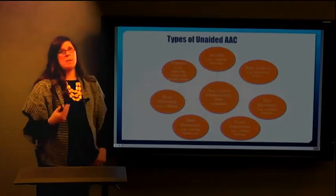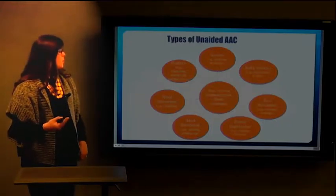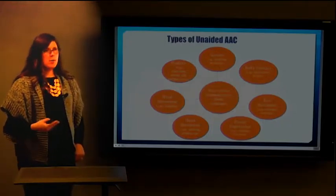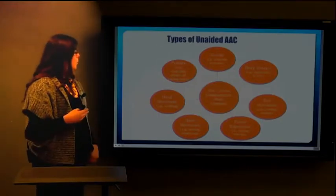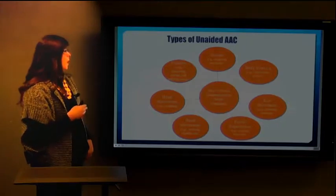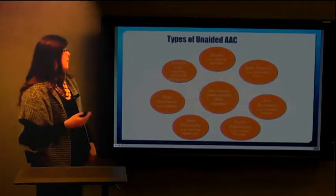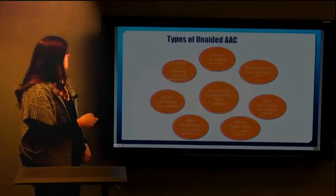Posturing, so sometimes how they're sitting could be a way for you to know if they're uncomfortable, or if they're wiggling, maybe they need to use the restroom, or something's uncomfortable on them. Those might be ways that they can communicate with you.